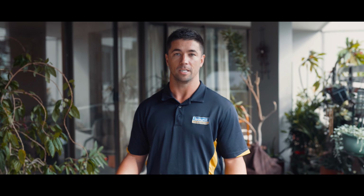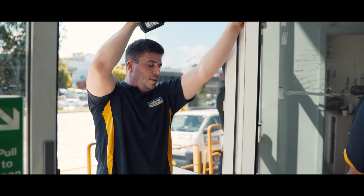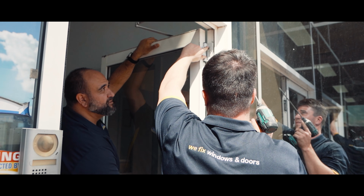So the biggest advantage of repairing a window and door rather than replacing is obviously cost. So it costs a lot to replace your windows and doors, but what our company does, as long as structurally your door and window frame's fine and all it needs is a hardware upgrade, we're the people to go to because we know how to replace the parts and get the door and window working almost brand new again.